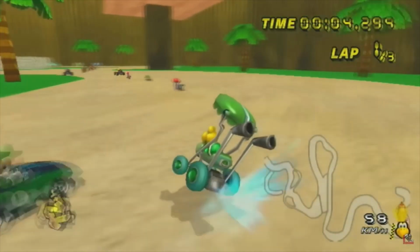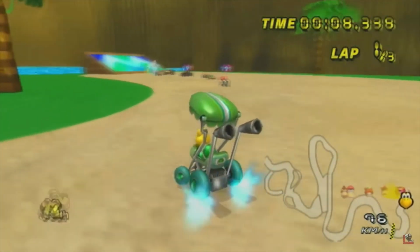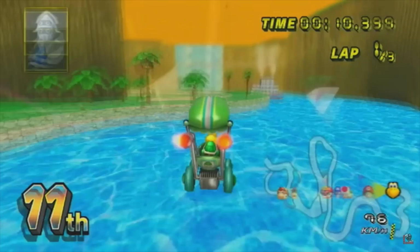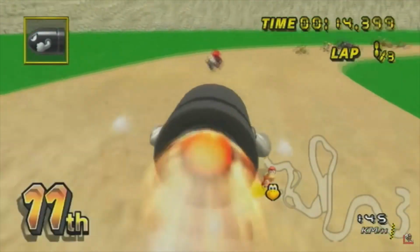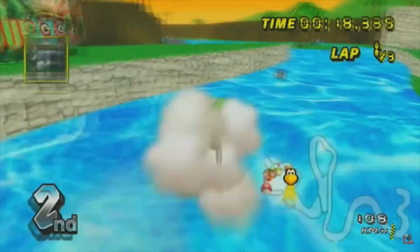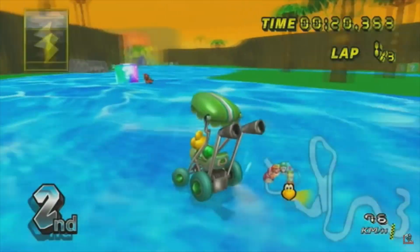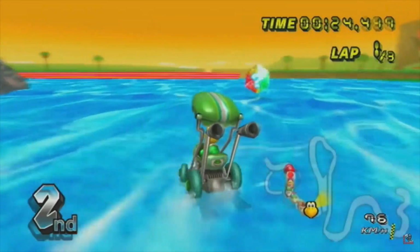That has to hurt. Looks like there's going to be a cannon somewhere because it's a big gap. Yep, there's the cannon. The main map looks really interesting. Woo! There you go. Bullet Bill. Oh, we can actually go on the water. Okay, wow, alright then. That was a pretty good Bullet Bill. It deserves a tip for that.